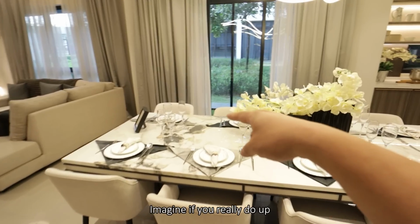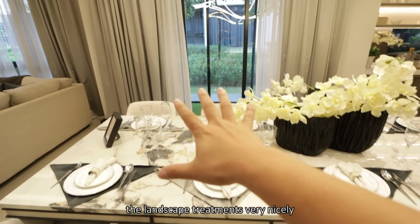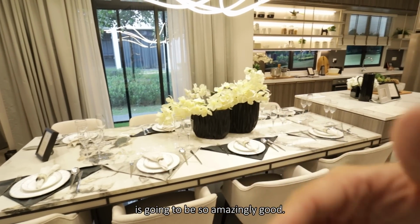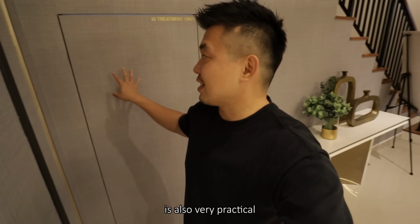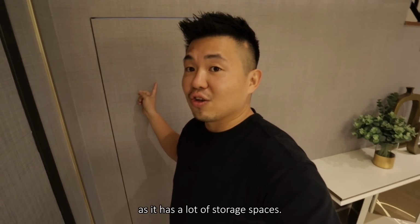Imagine if you really do up the landscape treatments very nicely, right? The dining experience is going to be so amazingly good. Moving on, I like the layout. It's also very practical as it has a lot of storage spaces.